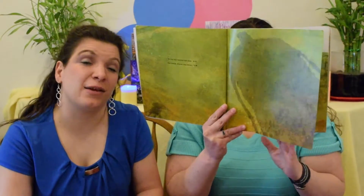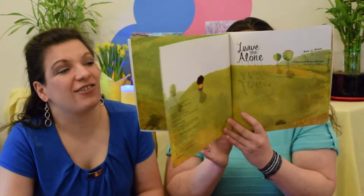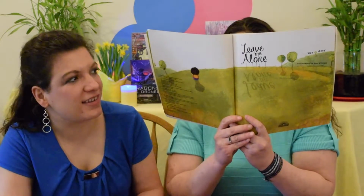Leave Me Alone by Kes Gray and Lee Wildish. This follows the story of a little boy who is being bullied by a giant. His friends Cow, Pig, Frog, and many more decide to come and help him and figure out what's going on. And when he tells them that he's getting bullied by a giant, they step in to try and help him save the day and stand up for himself.